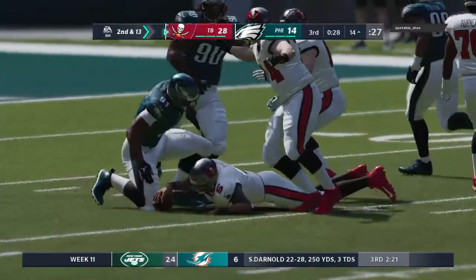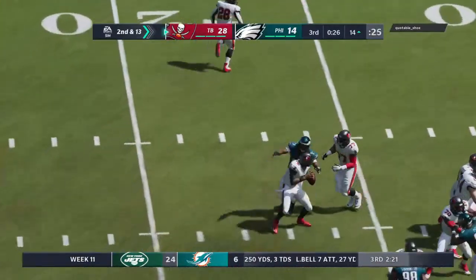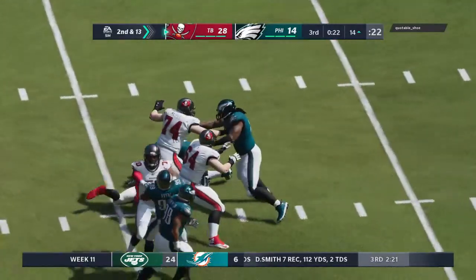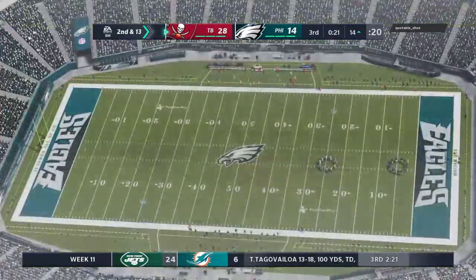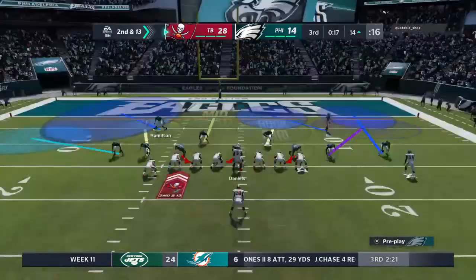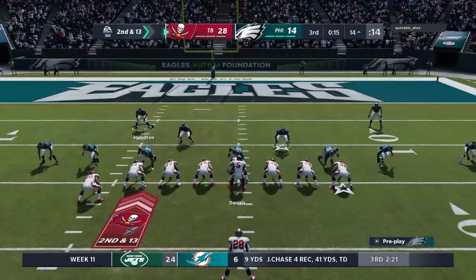But you take a big sack, it could push you out of range, and that's why defenses get a little more aggressive in this situation. They're almost conceding the 3 points. They want to push you back and try and take you out of that. So following the sack, they'll try to change their fortune here on 2nd and 13.